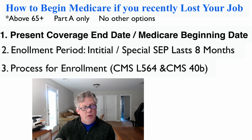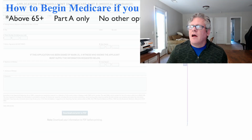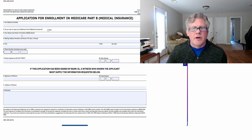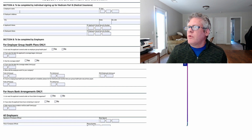We have that 8-month window, but we wanted to get it done early because she's going to have a lapse in coverage, okay? Okay, guys, so you know when your last day of health coverage is. You realize that you need to have your employer fill out a form. It's the form L564.